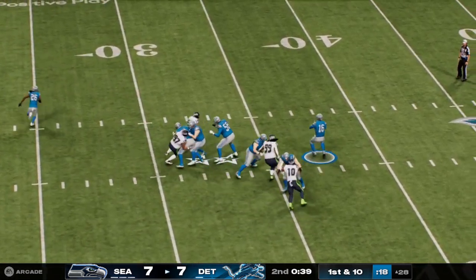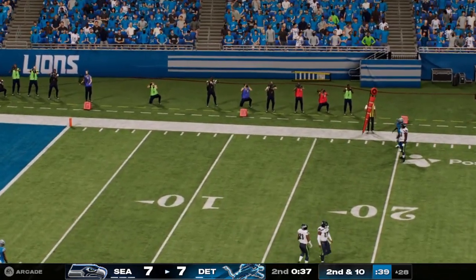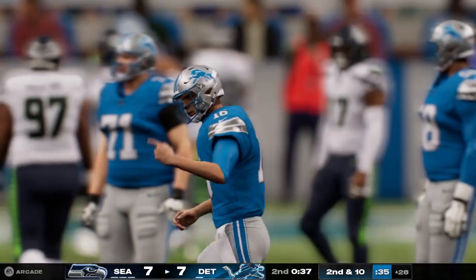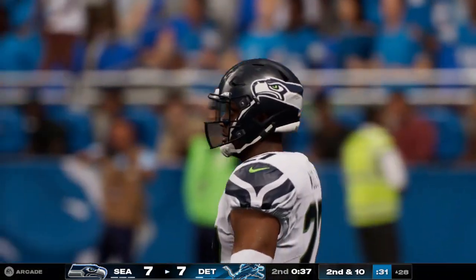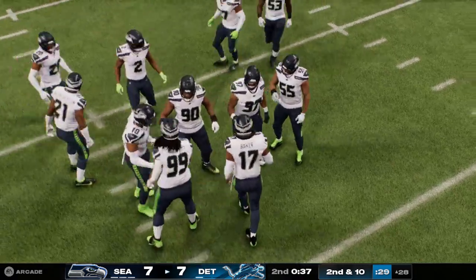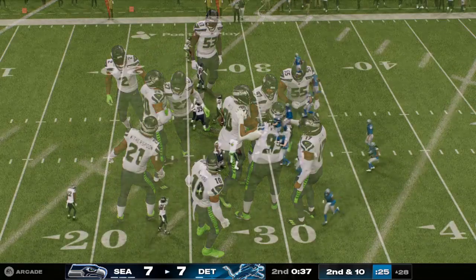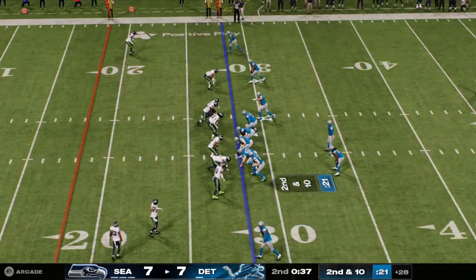Throwing here is Goff. They'll be forced to just throw that one away. It's incomplete. You can't fault the quarterback on this one, Mike. He really didn't even have much of an opportunity. By the time he hit the top of his drop and got his eyes downfield, the defense was all over him, and he really had no choice but to just get that ball out of his hand and live to play another snap.